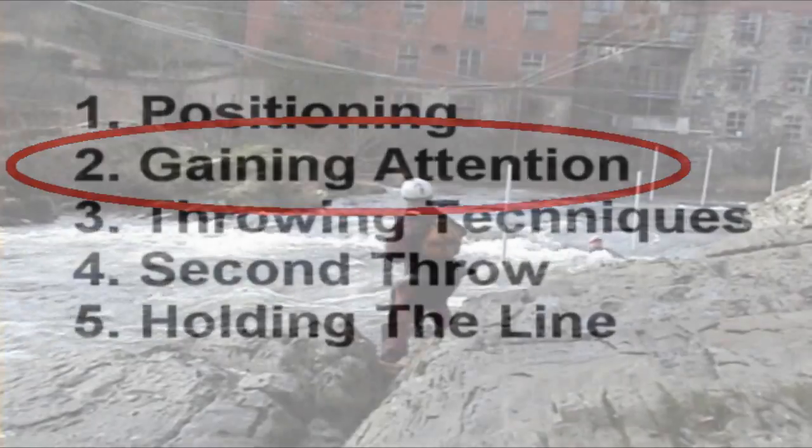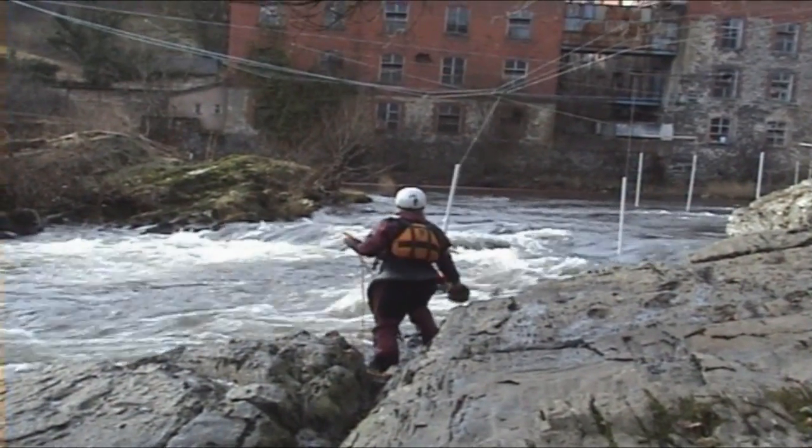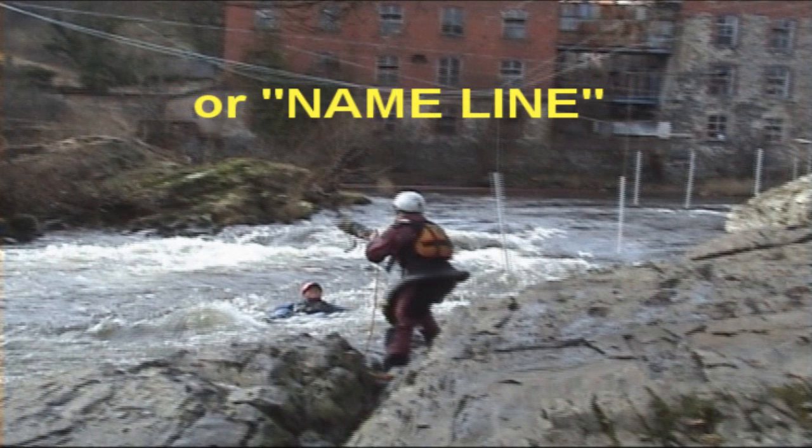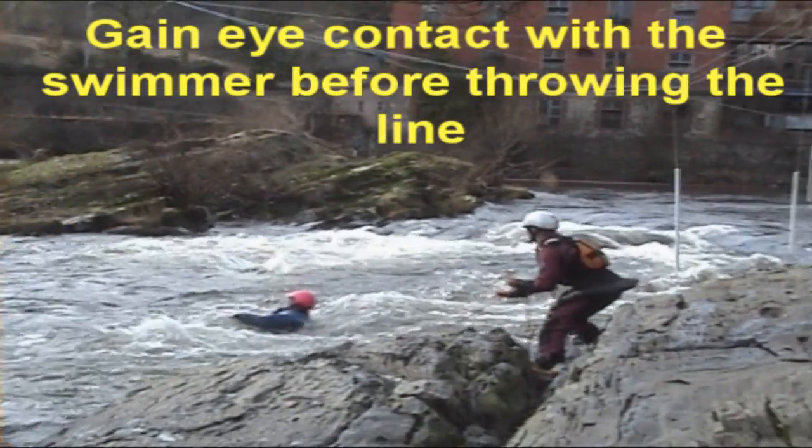It is important that you get the swimmer's attention so that they can be ready to receive the line. Shout, "Line, line," to the swimmer, and if you know their name, then shout, "Name, line." Gain eye contact with the swimmer before throwing the line.